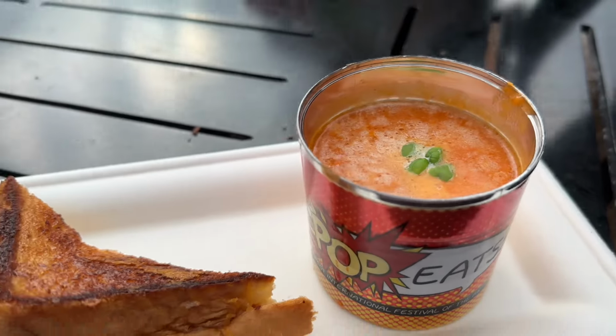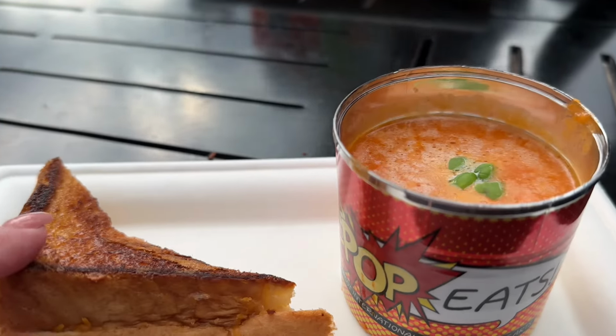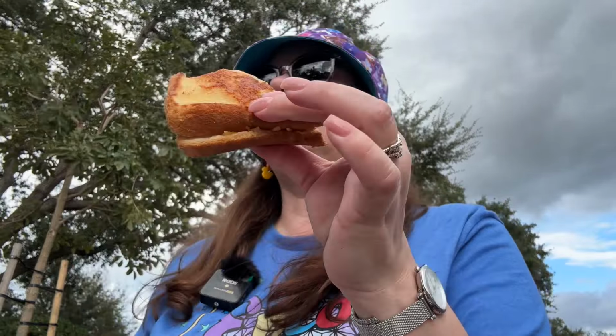We actually have never tried it here. We love the grilled cheese. It's over at Hollywood Studios, but we've actually never had this one. He's recording me for his vlog, by the way. He wants me to try it, but check that out, guys. Oh my God. Oh yeah.